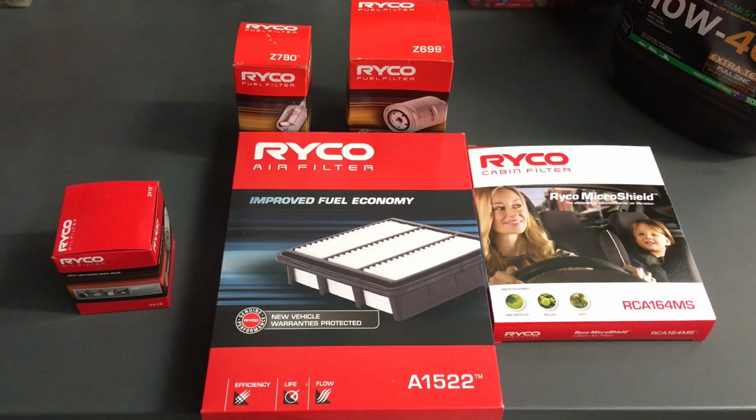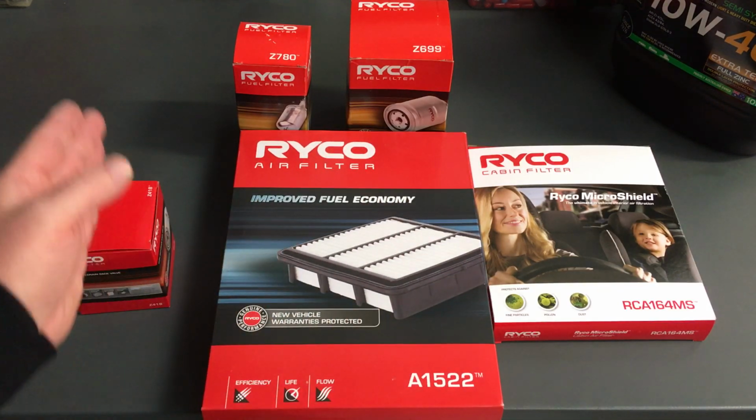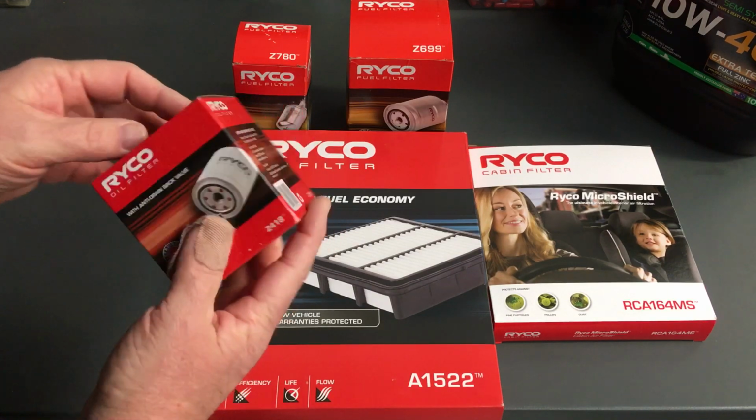I may do another video at a later date, a direct comparison of genuine filter, Ryco filter, and other brand filters, an oil filter comparison. Now, we're not going to be cutting them open, but let's just have a look and I'll tell you what I see. I use a lot of genuine filters. That's what we generally use and what people use. So we're going to get all these out of the box one by one and have a look. Let's start off with the oil filter. It's a Z418. One by one, we're going to see what we see.